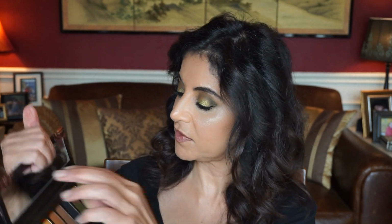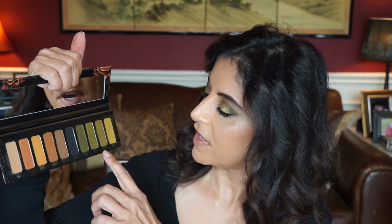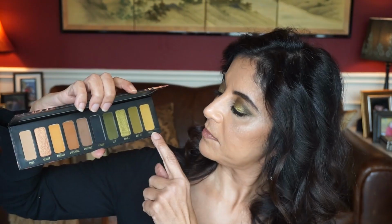And let me show you what I put underneath my eye. I went ahead with these three right here. I put Mochi, Fire Og, and Leo. These three that I put in my crease, I went ahead and put that underneath my eye. And of course did the rest of my makeup. And I kind of like this look. It's very unique, but different for me. All right, now I'm going to do another look for you guys and we'll go from there.